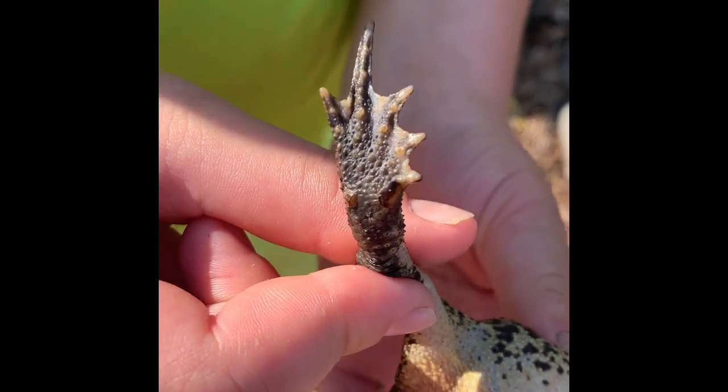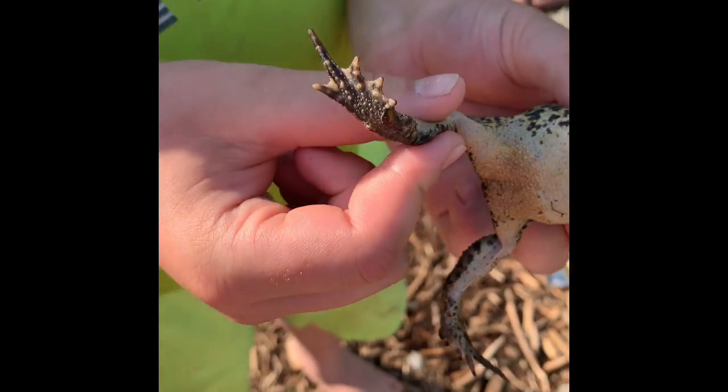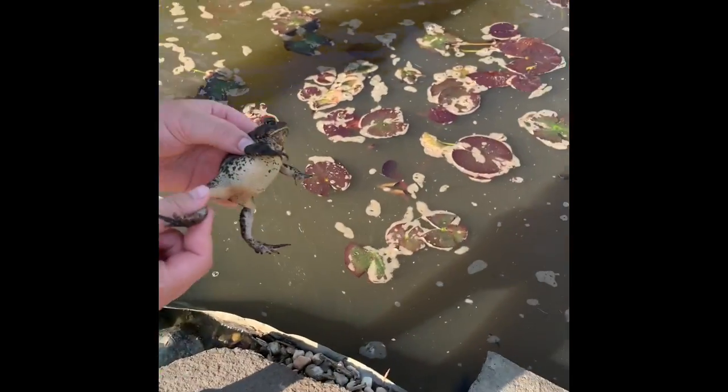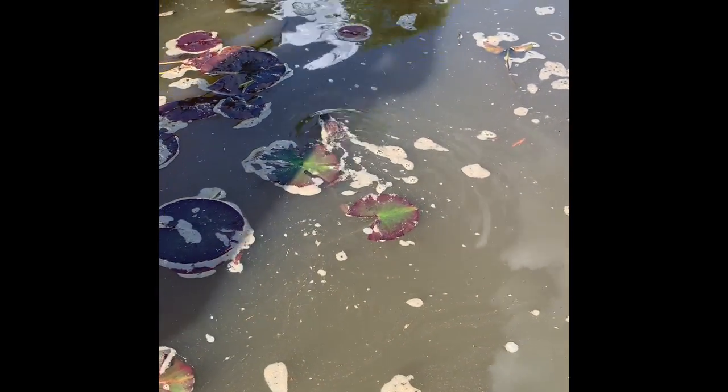They have webbed feet to help them swim. So it's kind of like fins in the water. Good job. Want to watch him swim? We can watch him swim. And see how he's swimming in the water? He's hopping up on his lily pad and just relaxing. There he goes. He loves it.